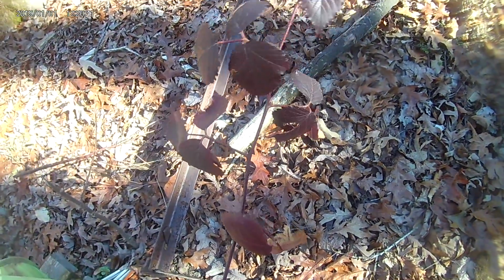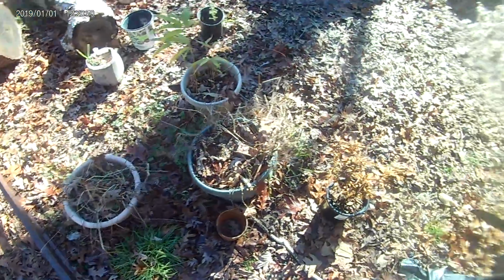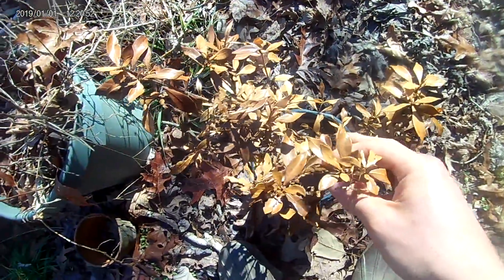This is a cultivated blackberry, thornless. They'll send shoots down like the raspberries and multiply. The tips will hit the ground and strike roots. This was given to me by somebody.